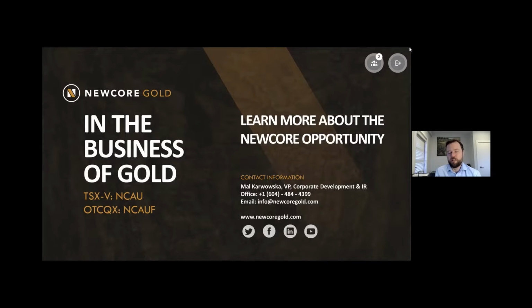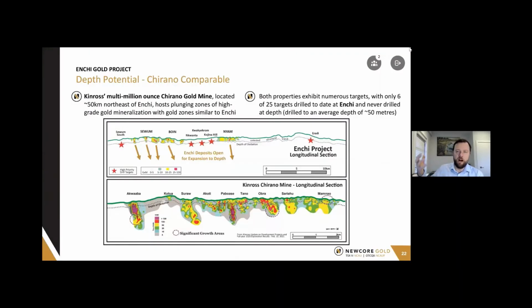But as you get deeper and start to look at underground mining, obviously there are additional costs associated with underground mining. So as a result, you need higher grades to offset those additional costs of underground mining.